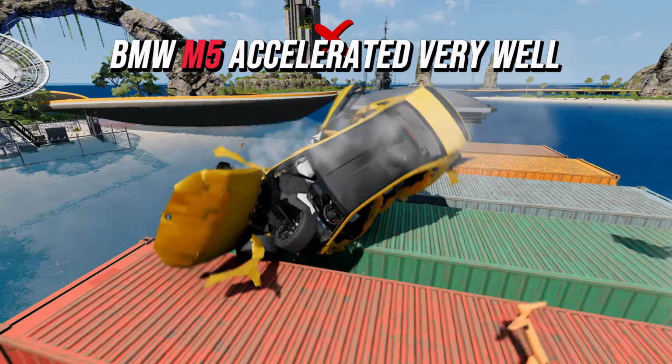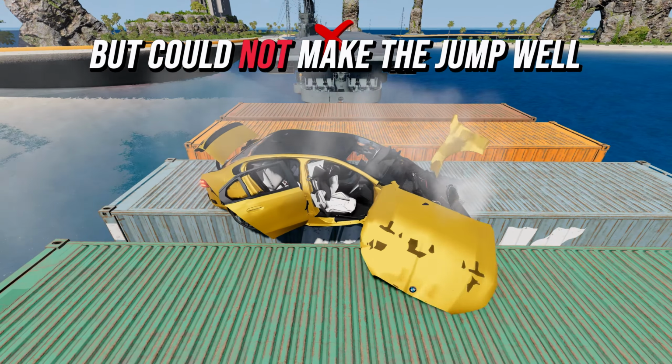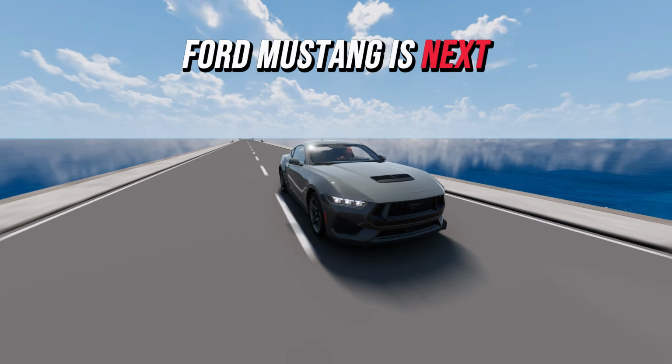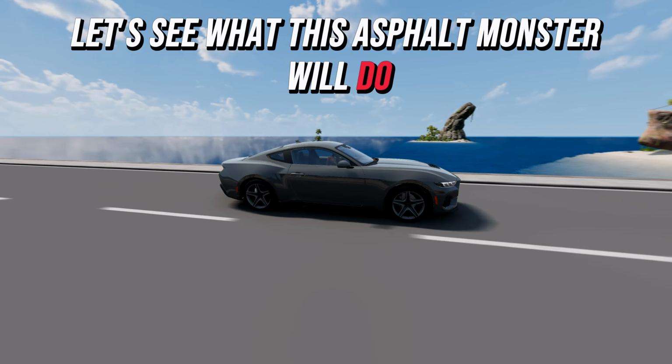BMW M5 accelerated very well, but could not make the jump well, and the end will be disappointing. Ford Mustang is next. Let's see what this asphalt monster will do.